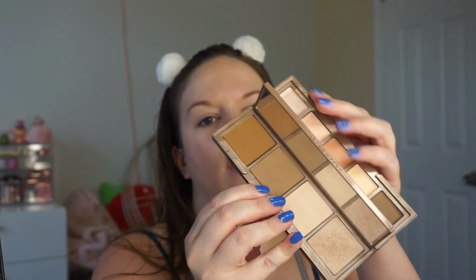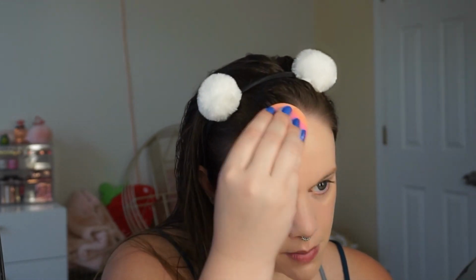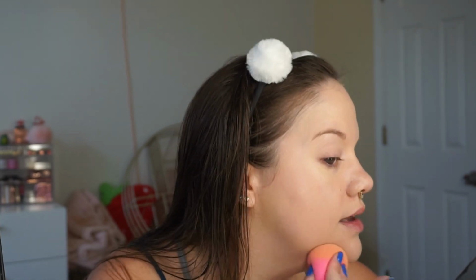Definitely this one and this palette. This palette's so versatile too, you've got your creams, you've got your powders. I've been using that one a lot. I hope you can still get it because it's really good. So I'm just gonna work on my makeup, and my camera's gonna die at some point, so I'll speed through it and then I will talk to you guys later.